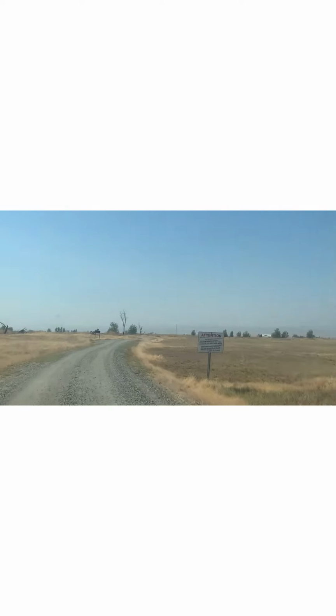That would be a first for me, being through a drive-through wildlife park. Or preserve, I should say.